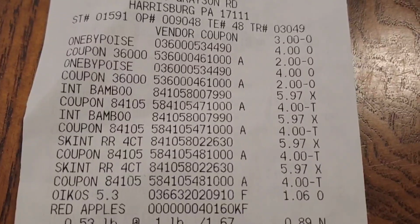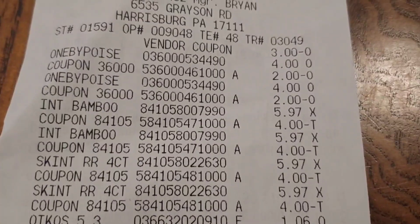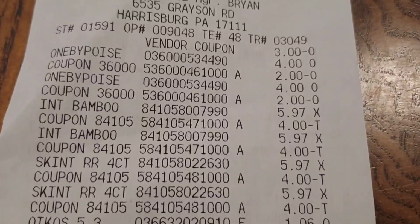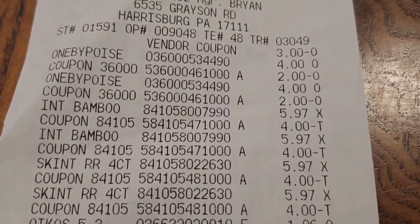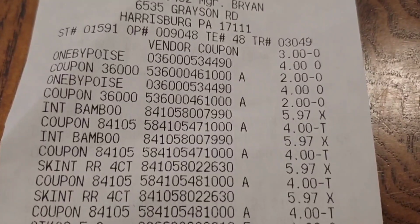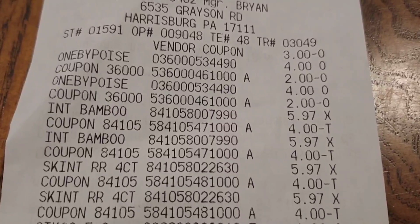Okay guys, so I'm back from the store. Let's go over our receipt. The first thing on here is the One by Poise, which was $4. You see that vendor coupon for $3 up at the top? That's because I had a hard time with one of the coupons, so we'll go over that.